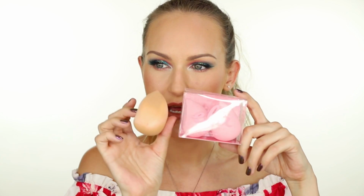Okay, I actually have a tool in here and I've got the rest of my tools in my skin and hair and all that other thing box. But let's talk about these because they're here. This one's dirty, these clean. These are the LR Cosmetics Beauty Sponges. These are fantastic. They're so good. It's a latex-free makeup sponge. They expand quite nicely, as you can see, quite big.